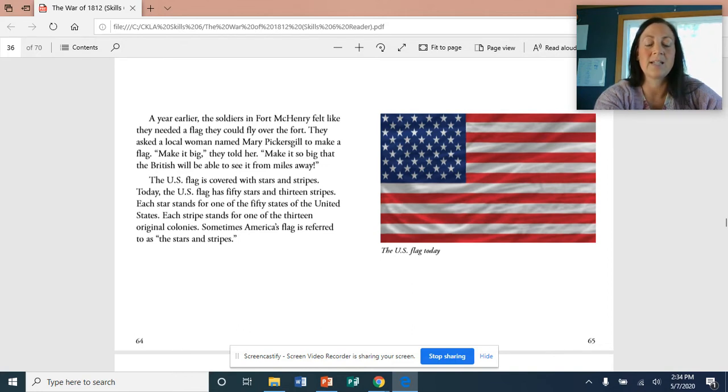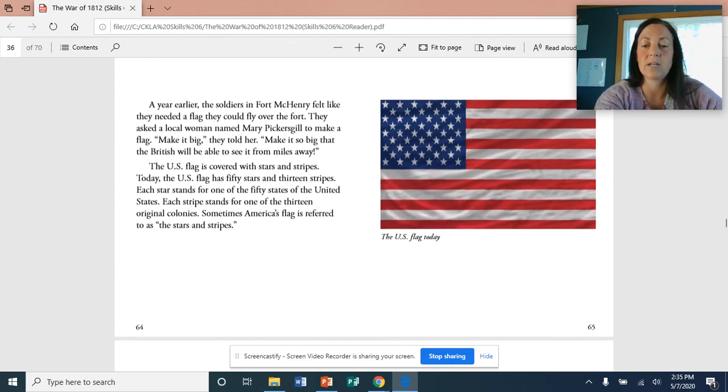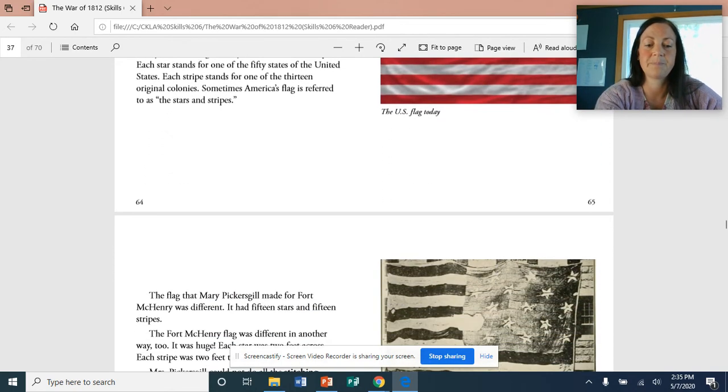The U.S. flag is covered with stars and stripes. Today, the U.S. flag has 50 stars and 13 stripes. Each star stands for one of the 50 states of the United States. Each stripe stands for one of the 13 original colonies. Sometimes America's flag is referred to as stars and stripes. Here's an example of the U.S. flag today.